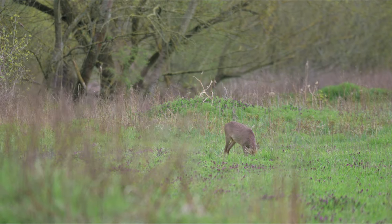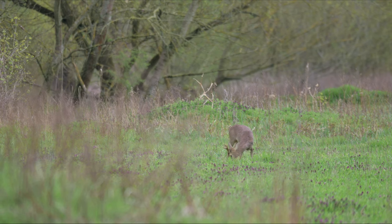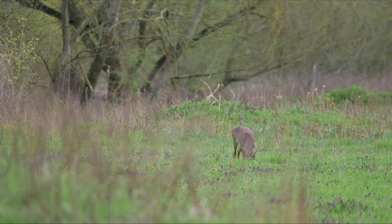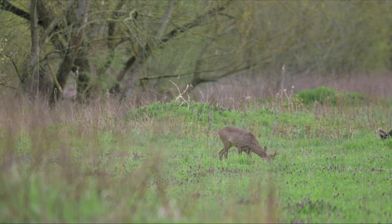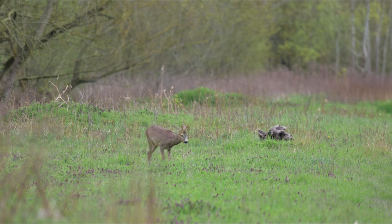Just before it got too dark for us to keep filming, this male roe deer showed up and peacefully grazed in the middle of the meadow. I value this kind of shots the most, because the animal had no clue we were there. So I captured its natural behavior.